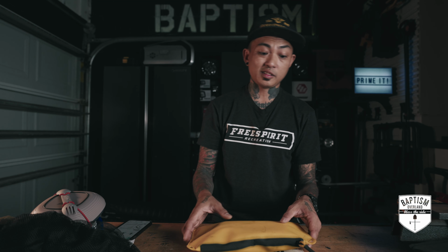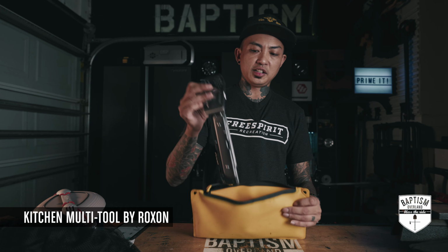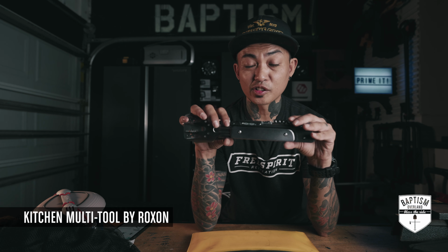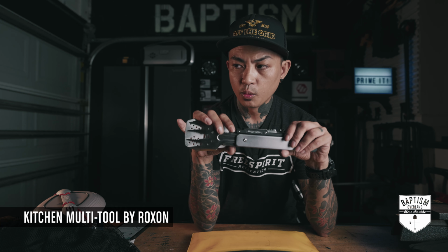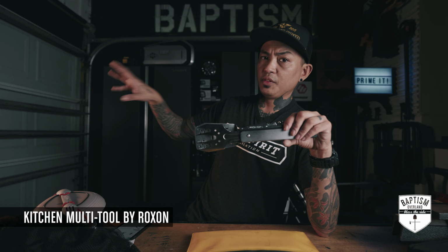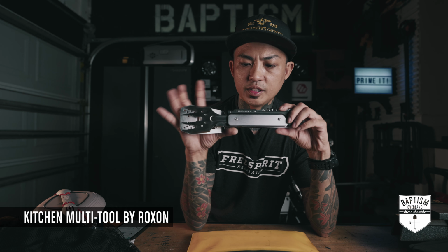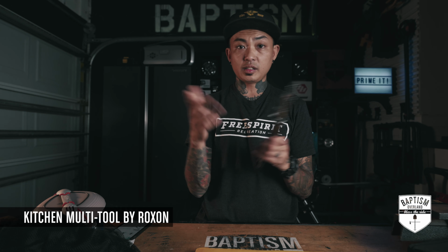All right, up next is one of my favorite tools, and they're not expensive at all. They're like $24. The Roxon Kitchen Multi-Tool. Man, this thing is awesome. You've probably seen me use this in many of my videos when I'm cooking. We have that Front Runner cutlery set that has a whole bunch of spatulas and knives and things like that. And when we have a lot of people, we tend to bring that. But if it's just me and my family, this does the trick, because everything that I need is already in here. It basically comes apart.